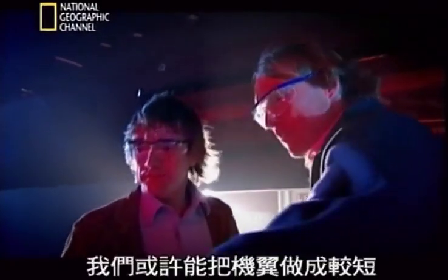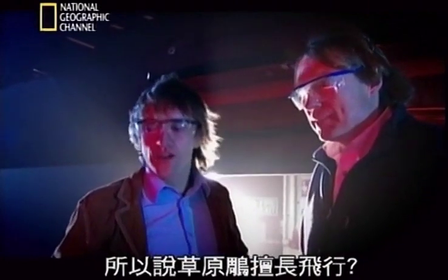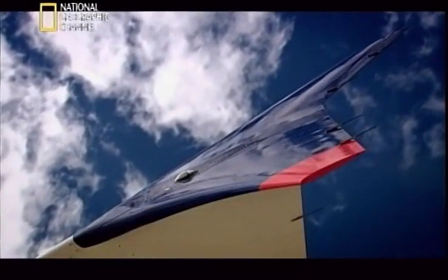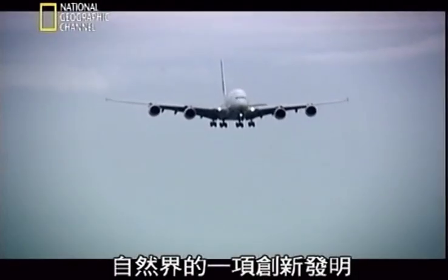Indeed. I think if we had as long as the eagle did to evolve, we could probably get this a little bit smaller. Winglets can be made almost vertical to keep the total wingspan to an absolute minimum, just like an eagle's wings. So it turns out eagles are really good at flying. They are extremely good. The world's biggest airliner was saved by one of Mother Nature's innovations.